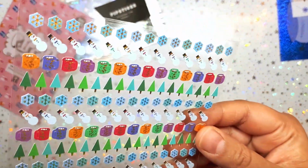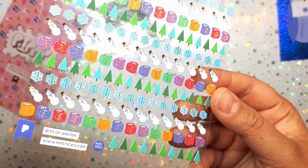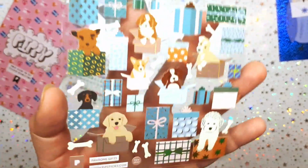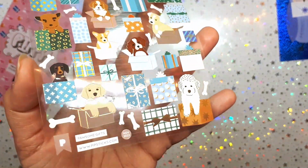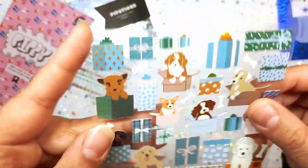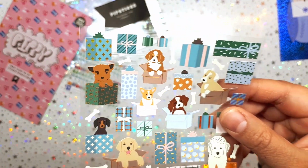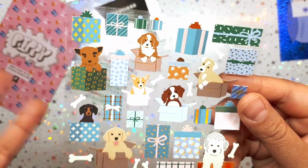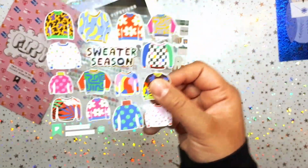All right, but other than that, let me just say, there's obviously some snowflakes, snow people, snowmen, mugs, trees, and it is called Bits of Winter. Who am I? Out of control. Okay, this one is giving us Tiffany gift vibes, with little puppy dogs in a present, possum gifts, and I wouldn't call it a true blue. It's sort of this mauve-y blue. Is that even a color? I don't even know. So yeah, really cute. Love it.